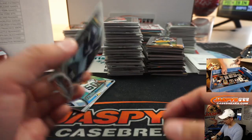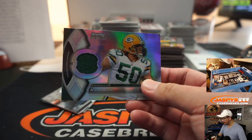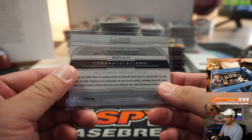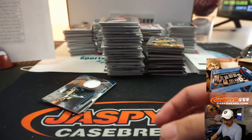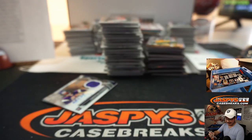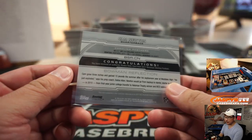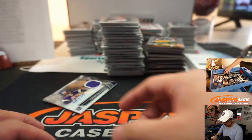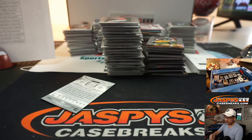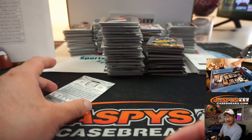Javon Kinlaw, I've pulled some stuff of his. Defensive tackle out of South Carolina. AJ Hawk. Packers, that's going to go to Bill. Cam Newton, rookie relic Cam Newton for Carolina. Ryan Harold for the Panthers. Christian Ponder, jersey and autograph. Vikings, that'll be for J.D. Simpson, last spot mojo.